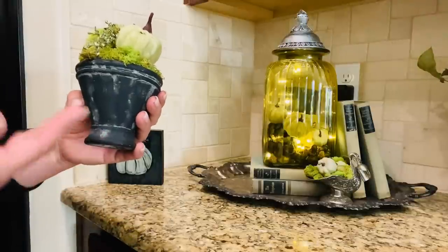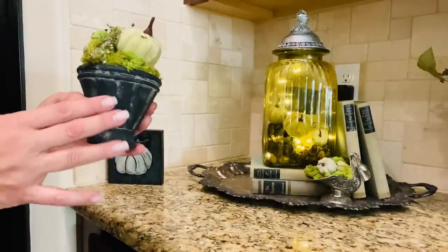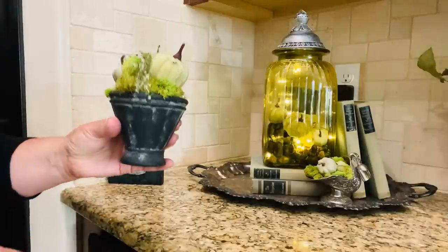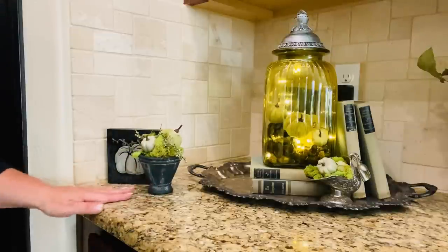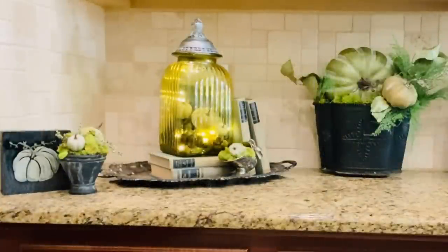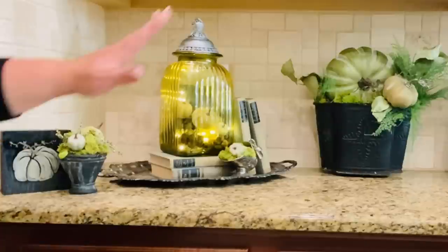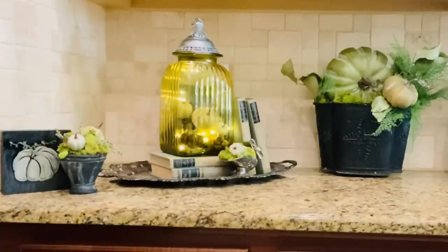You could do that with any type of vessel by painting it black and then just putting on a little whitewash or something. But I think that's going to make a cute little vignette right there in the corner. So overall, I love the way it came together. It's all very cohesive. I am going to add one more thing just to kind of break up the space in the black planter. I have a little potted plant from Hobby Lobby that I think is going to work perfect there.